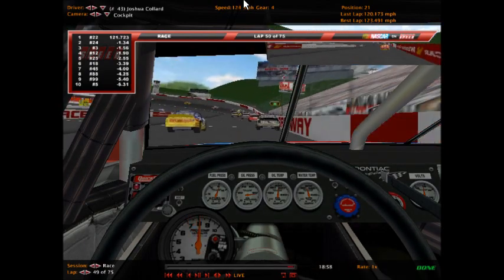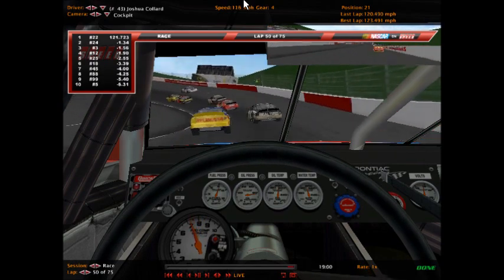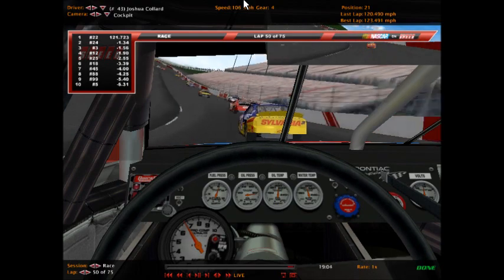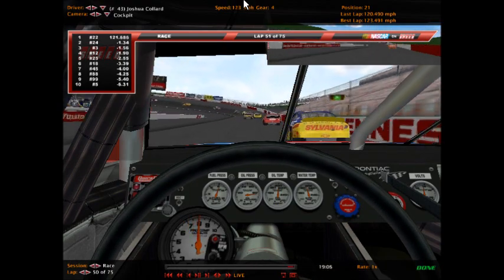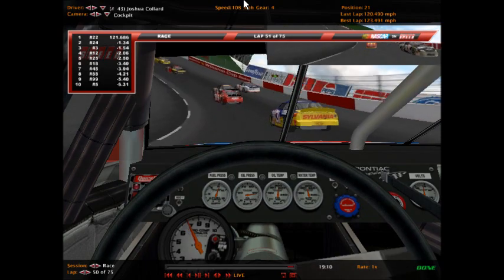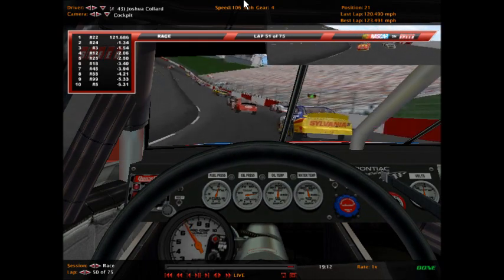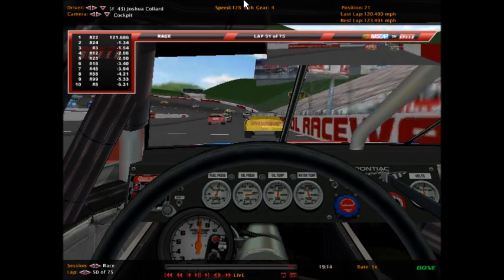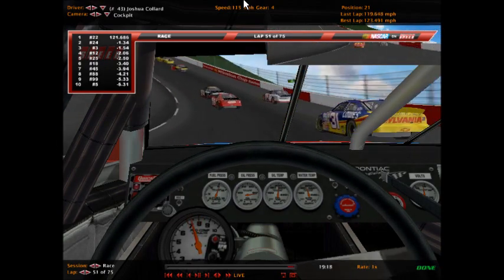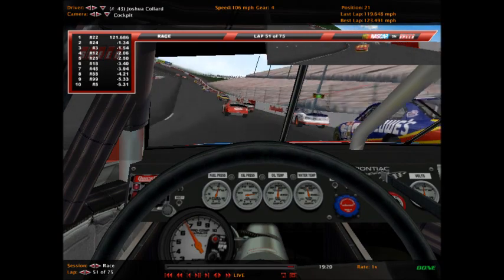Inside Joshua Collard's car. And meantime, Kyle Matthews has gotten by Dylan Poteet to take 2nd place away. Actually, he's gotten by Cole Deaver, not Dylan Poteet. Poteet's still way ahead of the front 2 cars. 50 laps in the books, 25 to go at Bristol as they go off turn number 2.